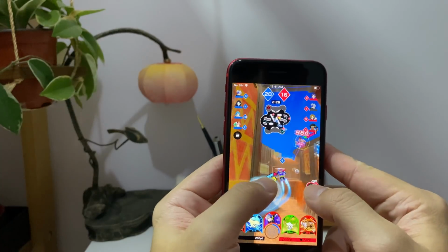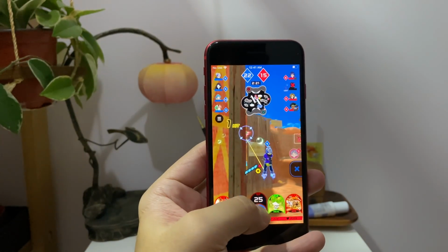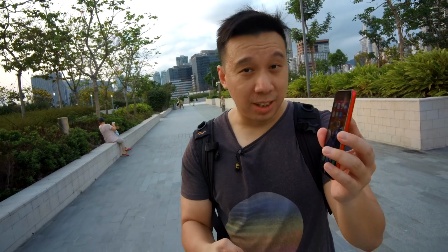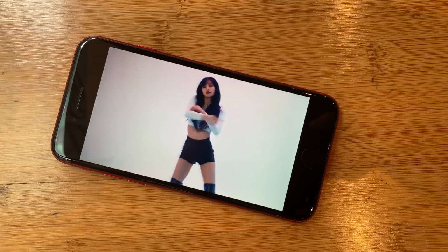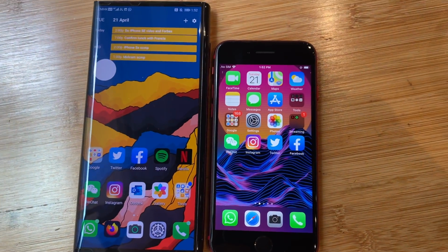Now with the A13 Bionic chip in here, you're not going to have to worry about app performance at all. No matter what app or what game you're downloading to the SE, it's going to run smoothly and fluidly without any hiccups. There's also a stereo speaker here, so you're getting pretty good audio playback quality. But then ultimately the screen is just so cramped and the design looks a little bit dated.